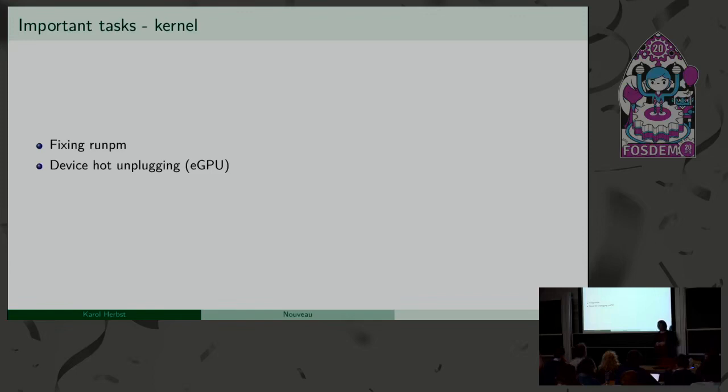Is it coming up from NVIDIA? Some serious help? Excuse me? Is there some serious help in that direction? So the question is if there's any help from NVIDIA from that direction.